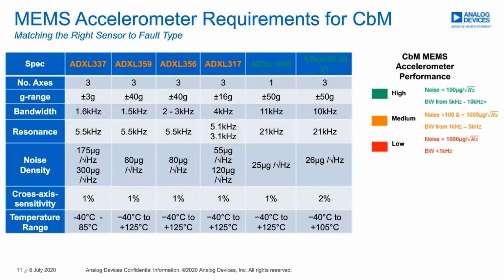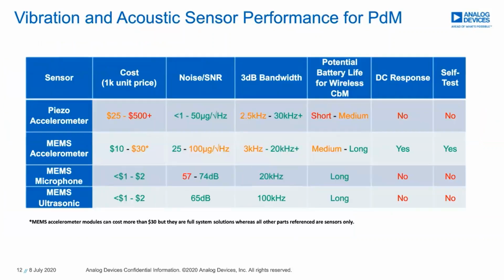In this table, I'm comparing MEMS accelerometers and MEMS microphones to the gold standard early fault detection sensor, piezo accelerometers. Data in each column is representative of the minimum or maximum variation within that category and doesn't correlate to adjacent columns. The piezo sensors have the best noise performance, but at a cost. Their bandwidth is also excellent, up to 30 kHz and beyond. But piezo have no integrated features, and power consumption is not ideal for wireless condition-based monitoring installations, even though some parts do have power consumption down as low as 200 microamps.